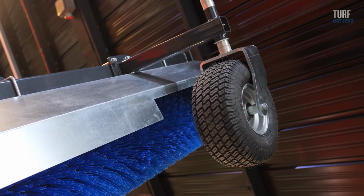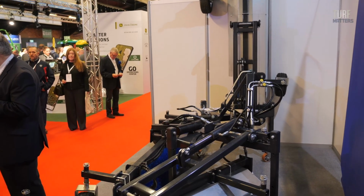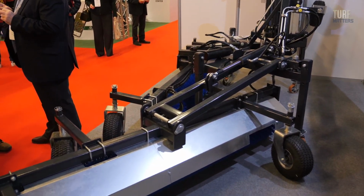So what's actually new about it? I know there's been brushing around for a while, but what makes this one special? What makes this one unique? The fact that it's dual purpose, and also it's 7 metres wide when it's straight, so it's the biggest of its kind, and then 6 metres when it's a V.